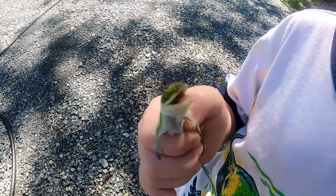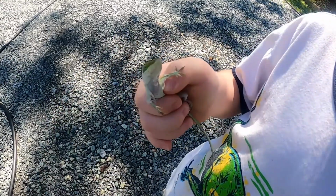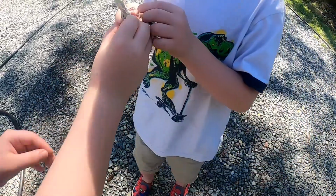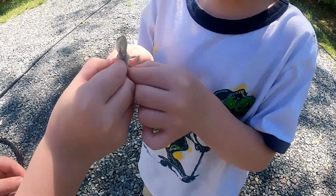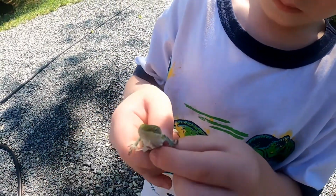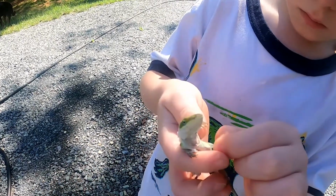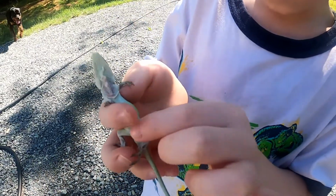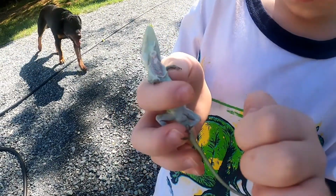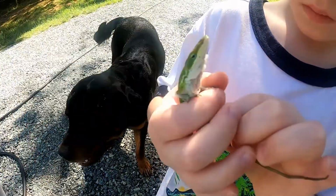He just doesn't want to bite me. He probably will try to bite you. I'm so scared. Okay, let me try to pull some off the belly. Oh my word. You are so creepy. Wow. He's so aggressive. That's pretty cool. I don't think he's aggressive. He's kind of scared of you guys.